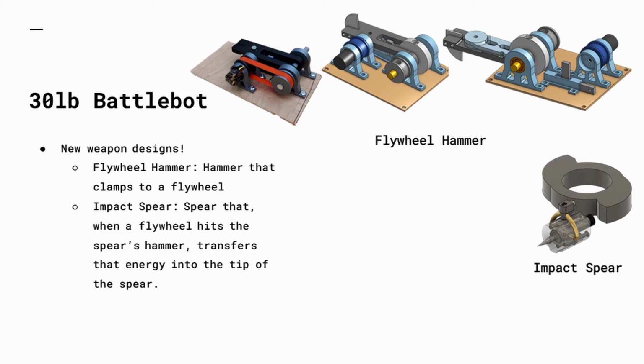Our second design, called the Impact Spear, is a compact flywheel-powered spear that transfers as much energy as possible into a single point. While we don't have any competitions to attend this year, we plan to have a new sportsman weight class BattleBot ready for spring of 2022.